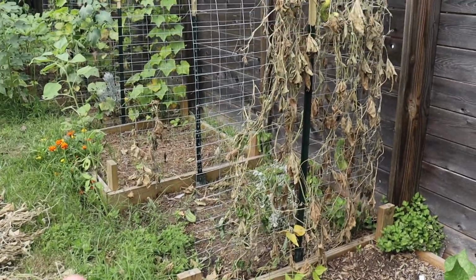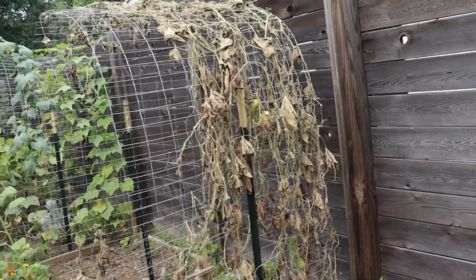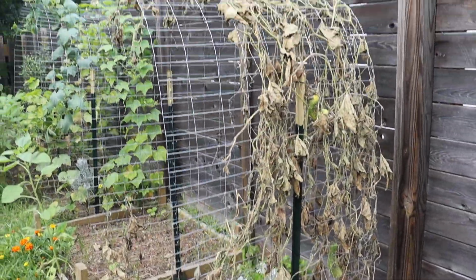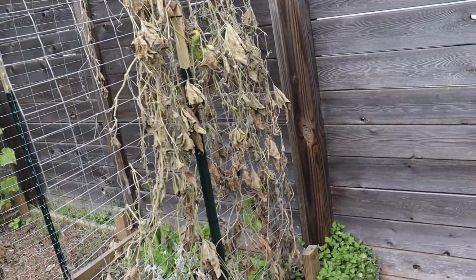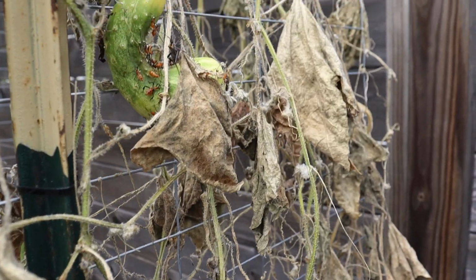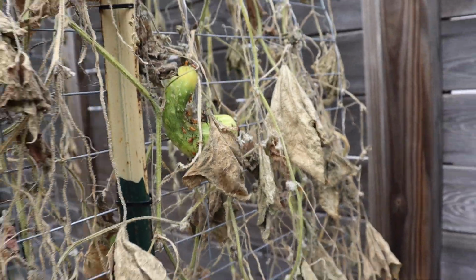Also, another moment of realness. Here are my dead cucumbers that really need to come down, and have half come down. I kind of just keep coming out here and taking down a few at a time. What's really stopping me, if I'm being honest, are these little suckers. These are leaf-footed bug nymphs. Nasty, nasty, nasty, gross, gross, gross.